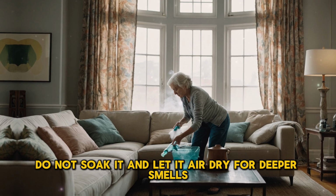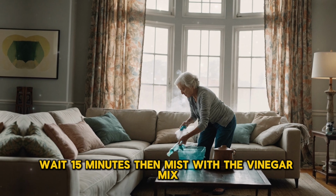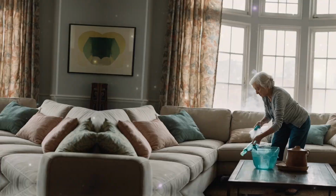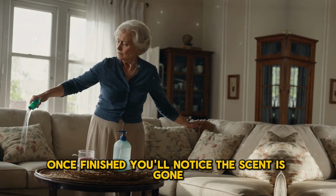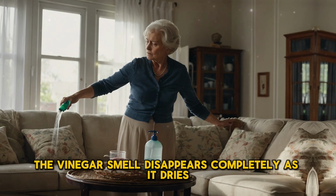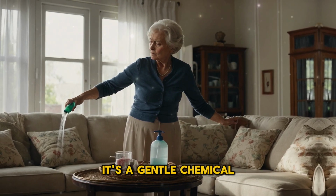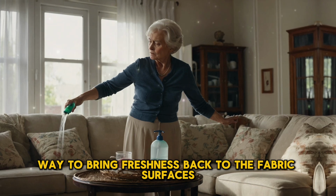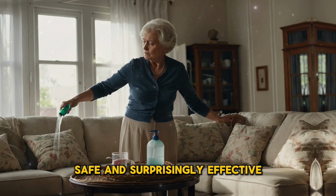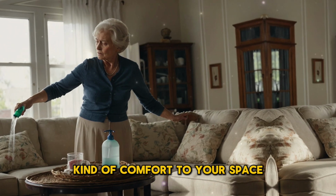For deeper smells, sprinkle baking soda first. Wait 15 minutes, then mist with the vinegar mix. Vacuum everything up after it dries. Once finished, you'll notice the scent is gone. Not replaced, just clean. The vinegar smell disappears completely as it dries. It's a gentle, chemical-free way to bring freshness back to the fabric surfaces you use every day. Simple, safe, and surprisingly effective, this little trick brings a quiet kind of comfort to your space.